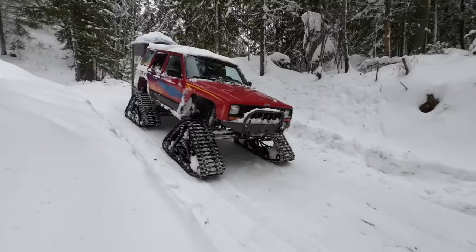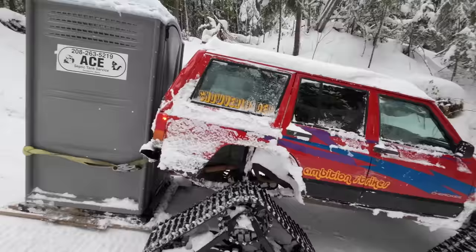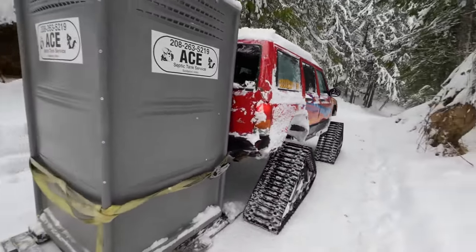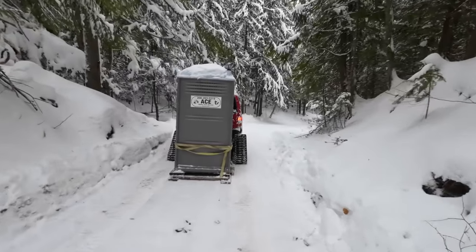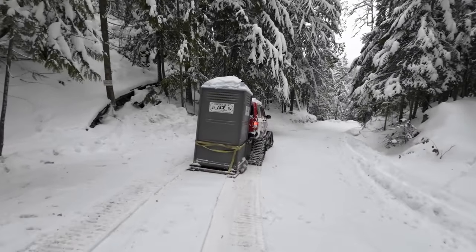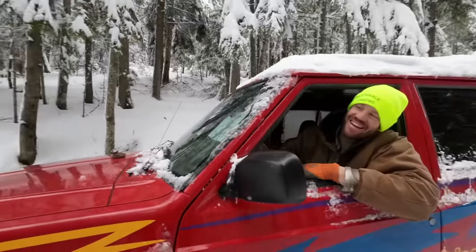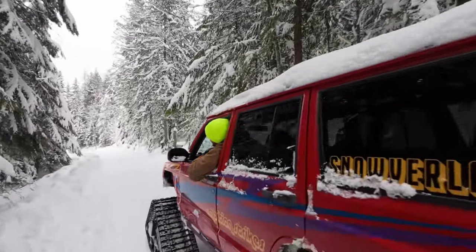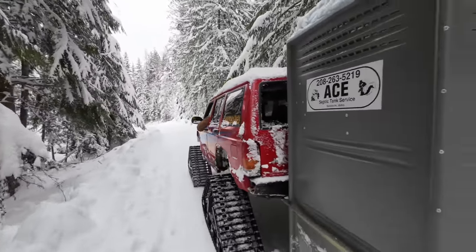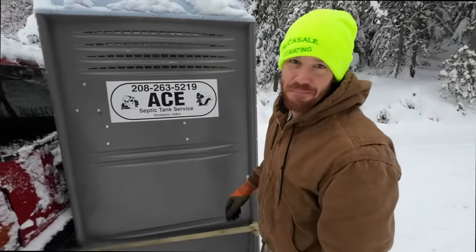Hopefully the porta potty doesn't pass Riley down the hill. That was uneventful, but that's okay. We made it to its final resting place. We're gonna drop it here and they're gonna pick it up.